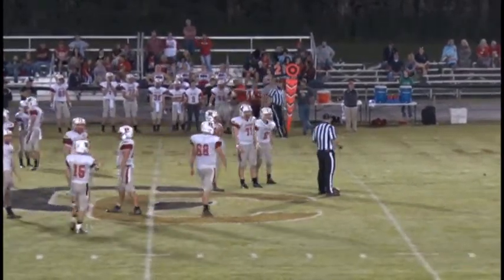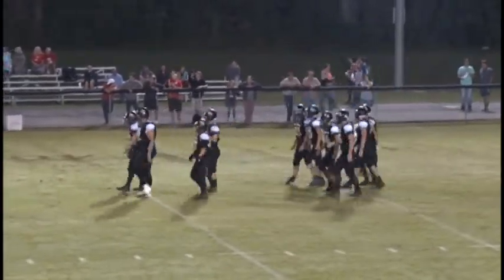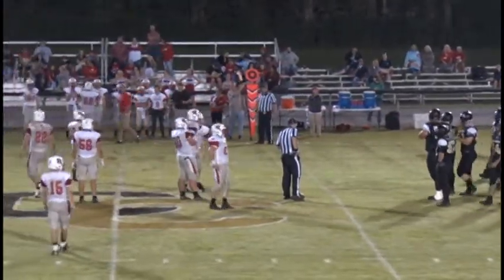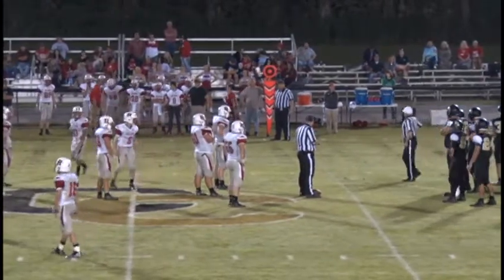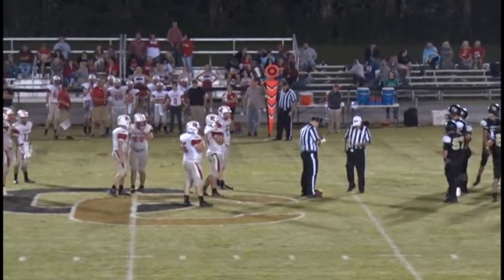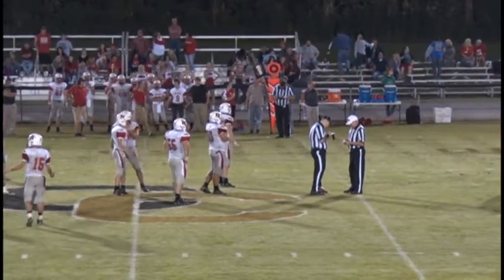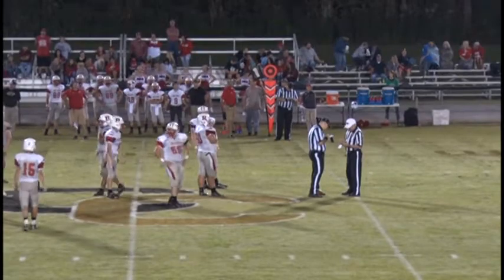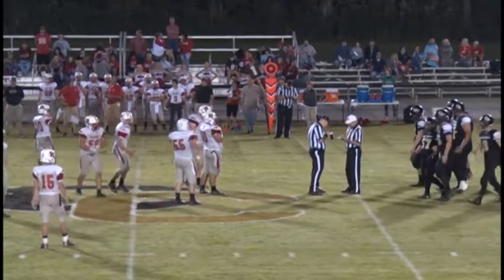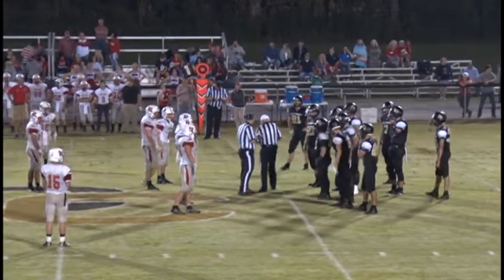There's a flag down. And I apologize, I do not know what that call was. It was an unsportsmanlike call, I'm being told, against Red Bowling Springs. So another one of those mistakes you just can't make. You got them in 2nd and 10, and you get an unsportsmanlike penalty. I'm not really sure what the call is, and I don't really think they've marked it off yet. They still have the official standing over the ball.